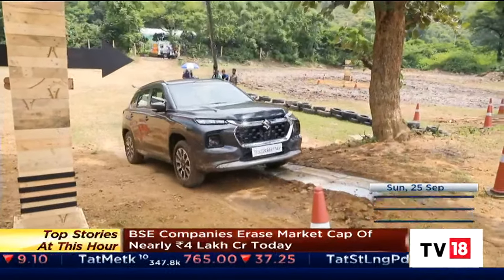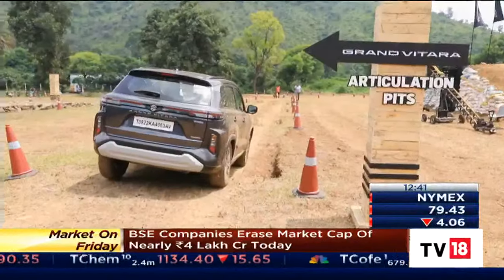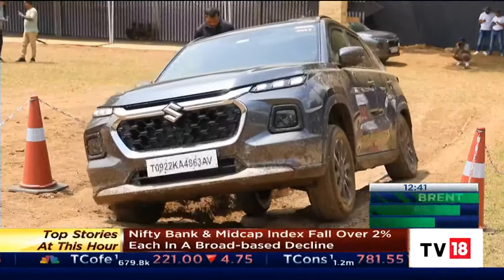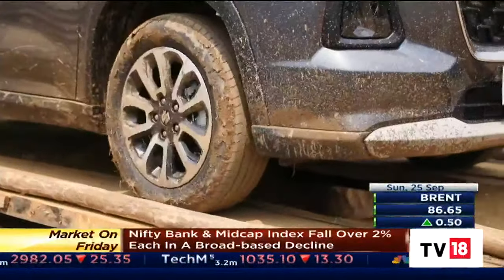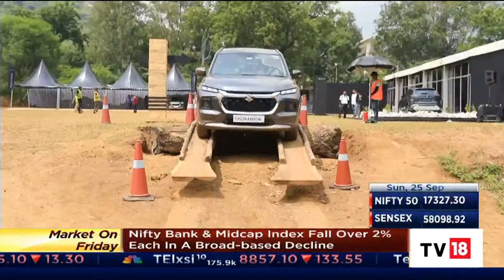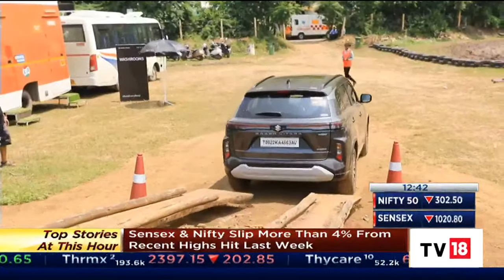The only downside is that the all-grip is available only on the manual, and in the hot conditions of Udaipur, the clutch was heating up quickly and becoming difficult to modulate on this obstacle course. But it's impressive how this otherwise safety-biased AWD works around the tricky stuff.